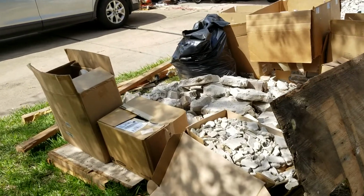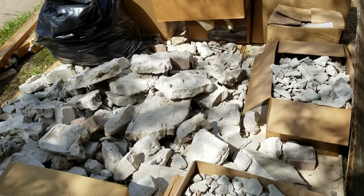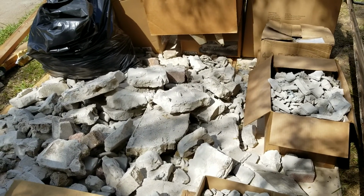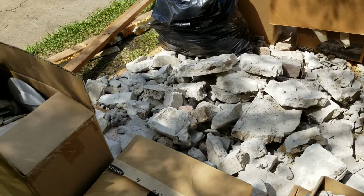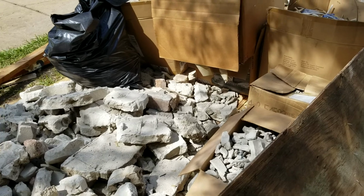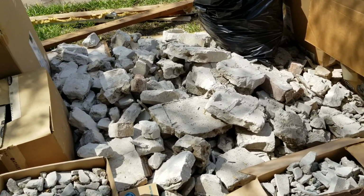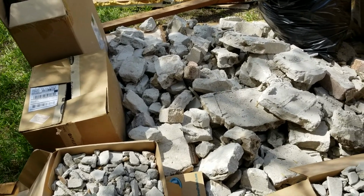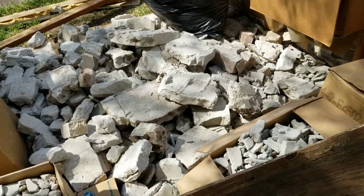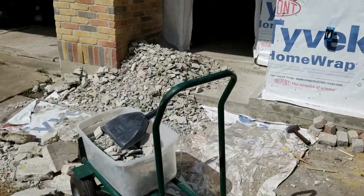Here's a rubble pile. This is all the mortar that was left over when they pulled down the brick walls, and I cannot believe how much junk there is. Mortar. I was going to say rocks, but they're not really rocks. It's just amazing how much material there is here. And we still have this pile left.